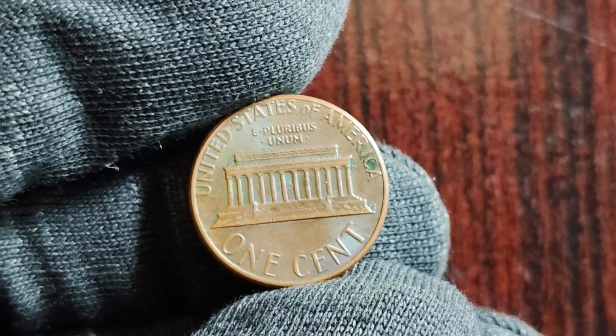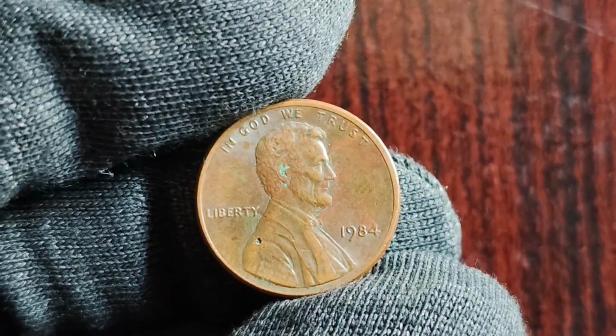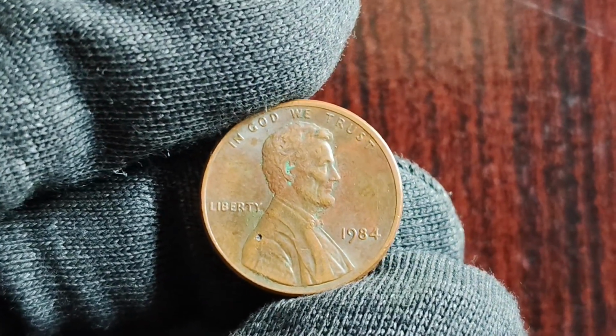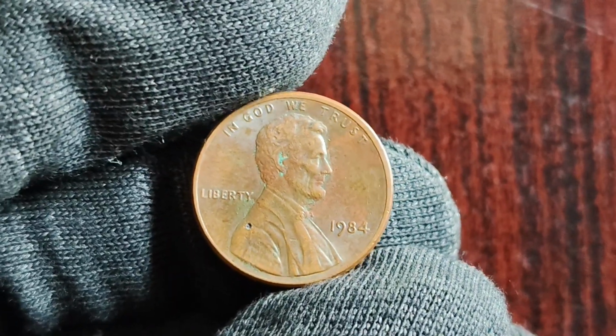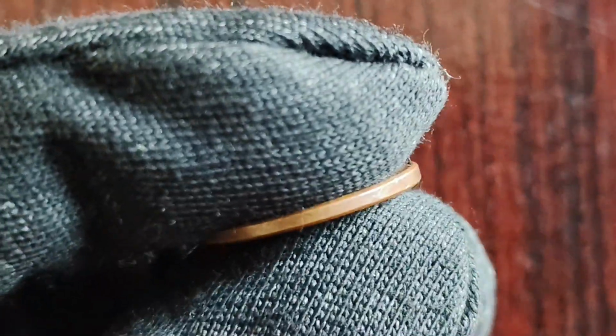Now, what makes this penny incredibly special and valuable is a unique and rare error known as the double die or doubling error. So, what exactly is a doubling error? Well, in coin collecting, doubling refers to when a part of the coin's design is struck twice, creating a visible doubling effect on certain letters or numbers.